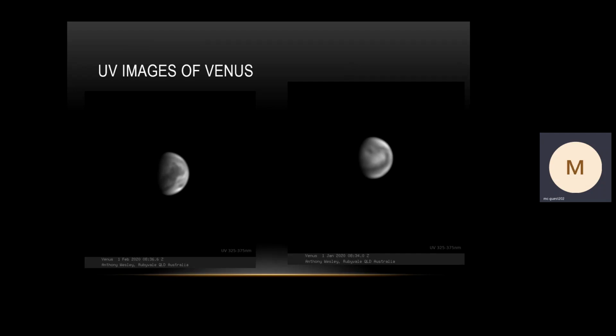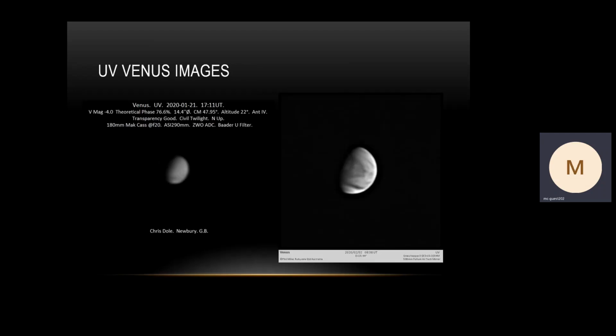Okay, UV images, you get the lovely structure of clouds here, and they can be quite complex. So if you put a UV filter on, you'll see there is quite a bit of structure in the clouds, and it's always been nice to track that, because from that we can then measure the atmospheric rotation of Venus to see if it's changing.